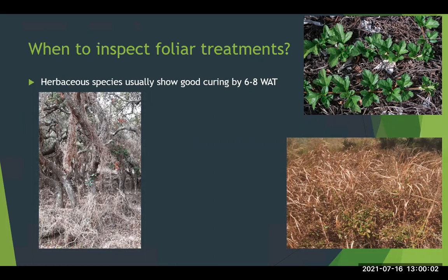And then we have some pretty obviously dead Kogan grass on the bottom right. If you look really closely, you'll be able to see a few lime green leaf blades in the mix there. And so that kind of shows that it is definitely on its way out, but it has not fully died back.